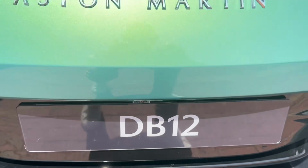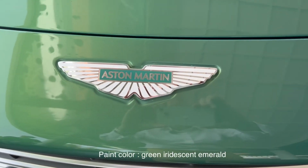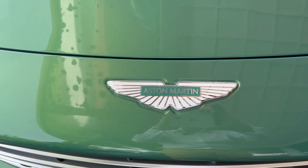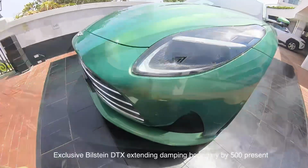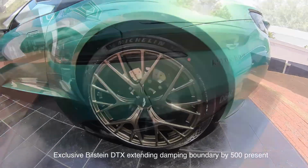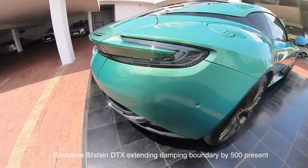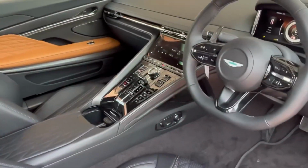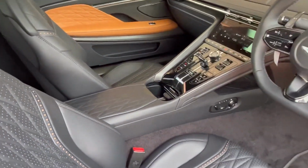Okay, perfect. And then of course this incredible color on the DB12. As mentioned earlier, the oversized wings, the first time on the DB12, previously on the Aston DBX. Aston Martin has also overhauled the front wishbones and multi-link rear suspension with new adaptive Bilstein DTX adaptive dampers whose bandwidth has increased 5-fold. Out go the dated Merc command systems in favor of Aston Martin's first in-house setup.